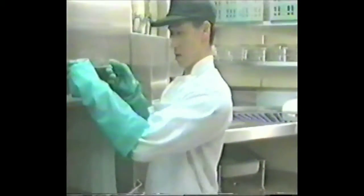After all the ware has been processed and placed in storage, it's time to break down the dish machine and thoroughly clean the dish machine area. First, turn all tank heater switches to the off position and lift all doors to release any steam buildup inside of the dish machine. With the tank heaters off, you can open all drain valves to empty the tanks.